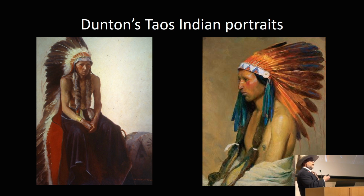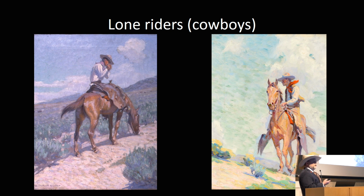So you can see not only was he painting them en plein air, but also formal portraits of Native American models from the Taos Pueblo. And of course he did paint lone riders who were cowboys, to be sure, and that's important to remember. Usually these are a fairly small size, usually no more than 20 by 16, and invariably they're a vertical canvas, invariably.